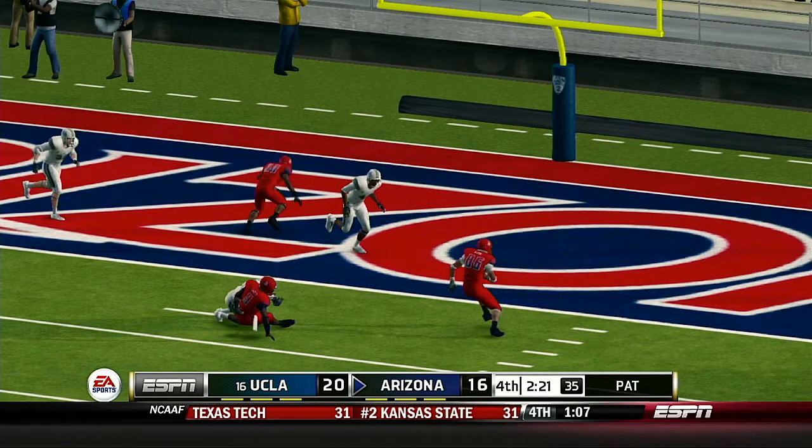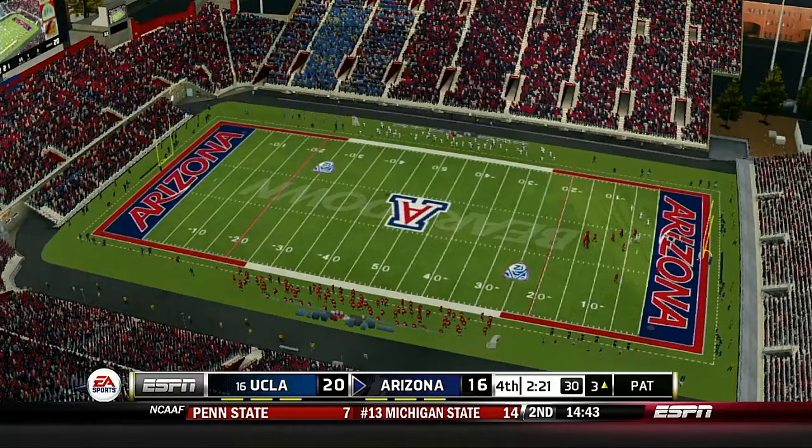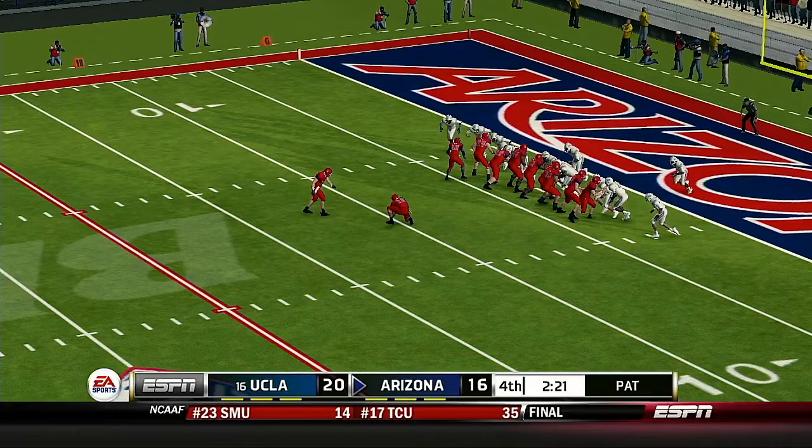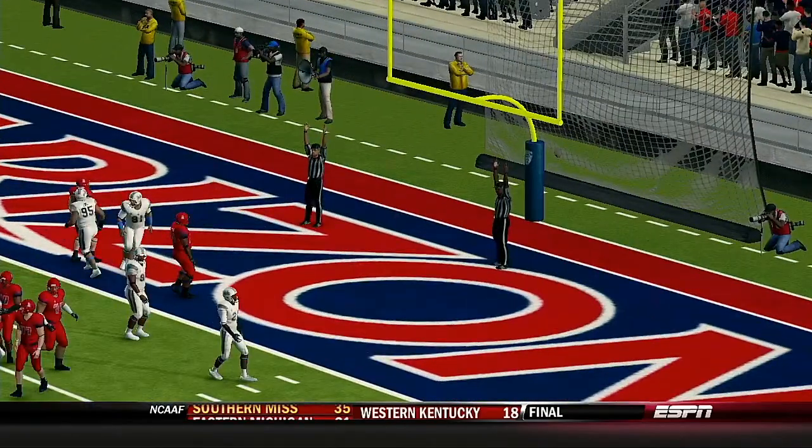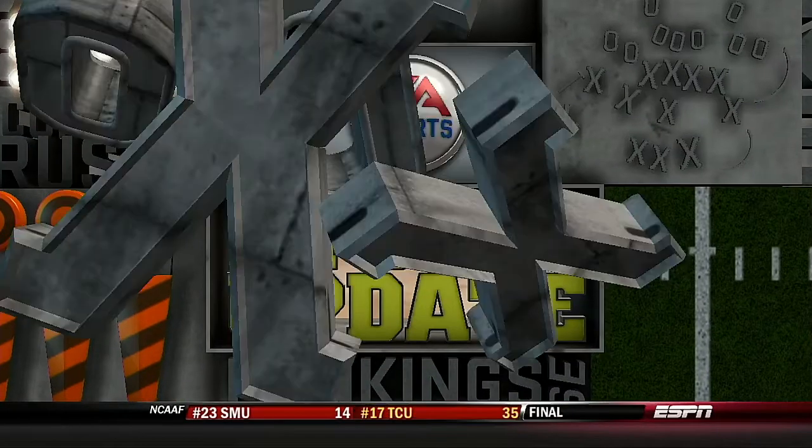That in from a short distance. He had great blocking up front on that play. Here's the extra point to get within a field goal. And he tacks on the extra point. Reese Davis joins us in the studio with this update.